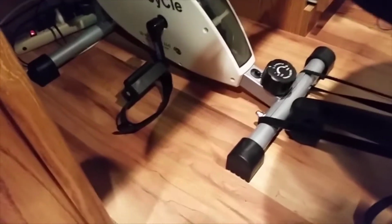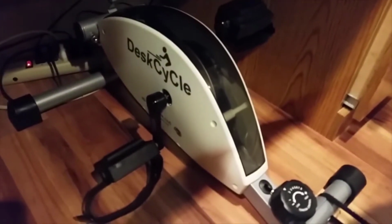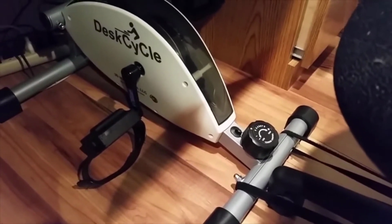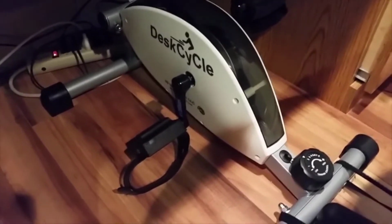And there's the knob for setting the resistance. And in the display back there, it's a little bit dark, but there's a display. It's got the calories and the distance and that. And yeah, I'm loving this thing. I'll probably leave it here for now, but I might move it over to the couch sometimes as well.